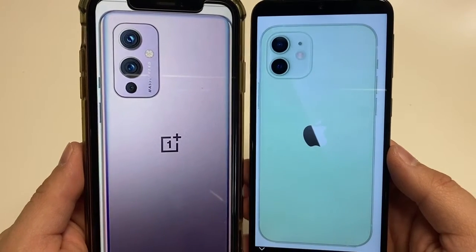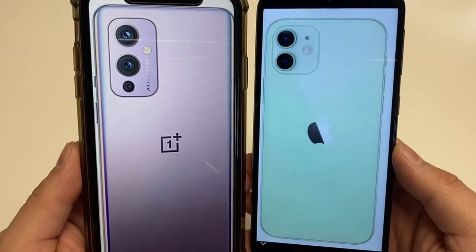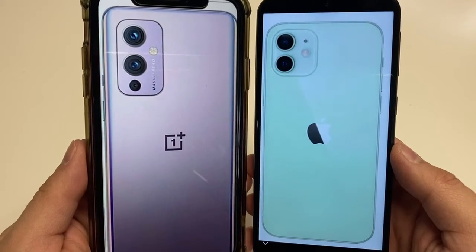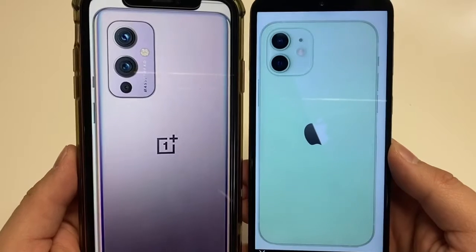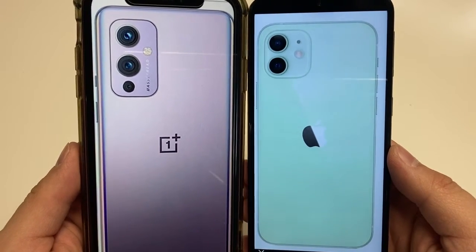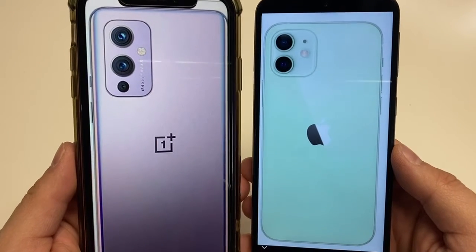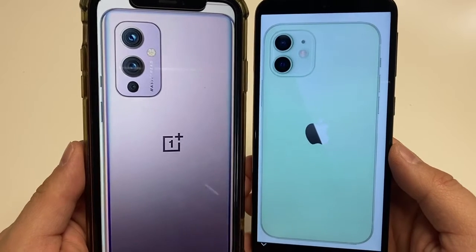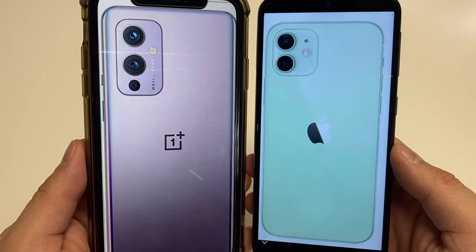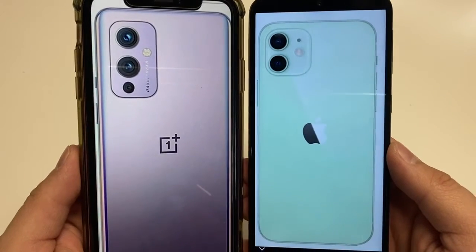For the resolution, the OnePlus 9 has 1080 by 2400 pixels. The iPhone 12 has 1170 by 2532 pixels. PPI on the OnePlus 9 is 402. PPI on the iPhone 12 is 460. Both of these phone screens are going to be beautiful, so we're going to have to give a slight edge for the overall brightness and quality to the iPhone 12, just barely. But that 120 Hz is really nice, very smooth on the OnePlus 9.